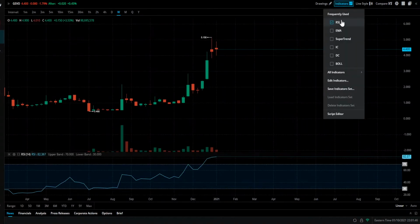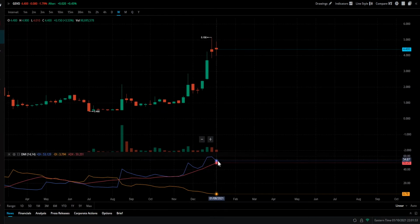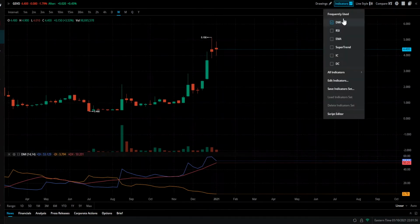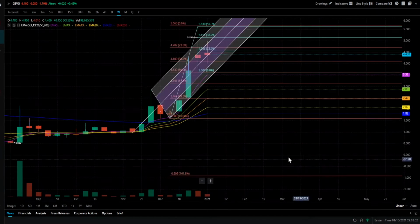This consolidation is also indicated by the reducing buying pressure in the DMI indicator, but you can also see that the selling pressure is low. The EMAs look great. They are all in order and pointing up.